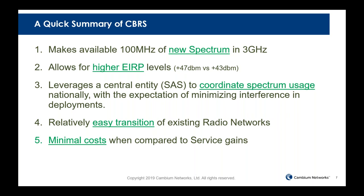They're called exclusion zones today under Part 90, but tomorrow with the sensor network in place, the SAS can allow 3 gig to function in those coastal areas. But all of that stuff costs money to operate and maintain, and so there is a cost that Cambium will be charging our customers and passing through to the SAS. But when you compare it against the gains you get with the additional spectrum, additional power, we think the cost is absorbable. It's maybe not easy to absorb, but it's absorbable.